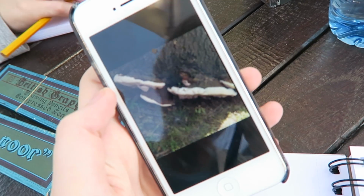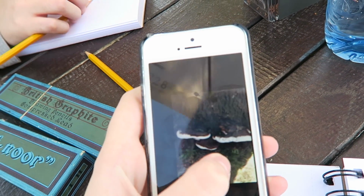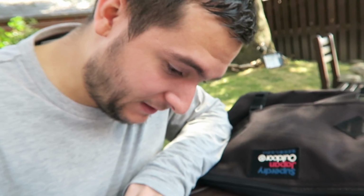Oh, look at these mushrooms, they're so weird. Oh, I like that. I like weird mushrooms. Thank you. Hey, you've started sketching already. Yeah, she's got such a massive bow right under her chin. Aw, like Little Bo Peep. Yeah.